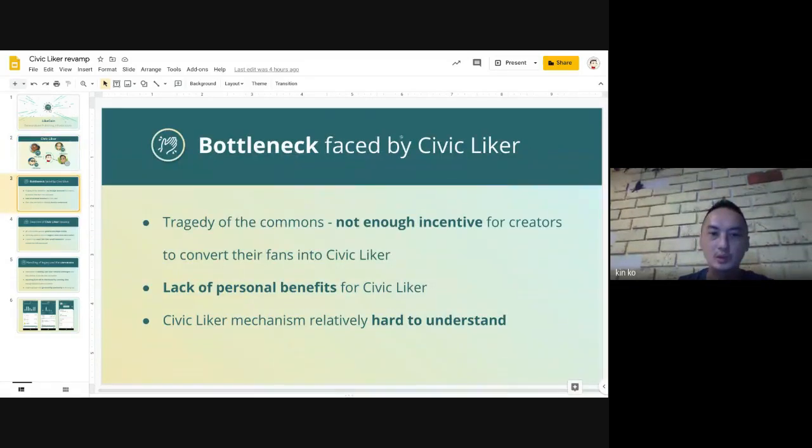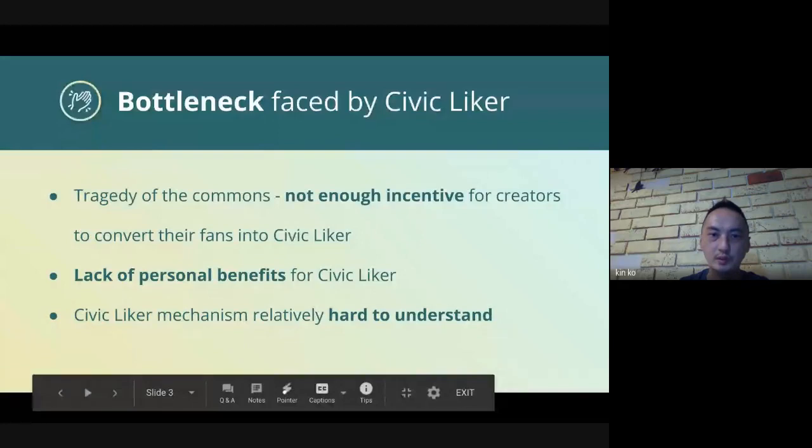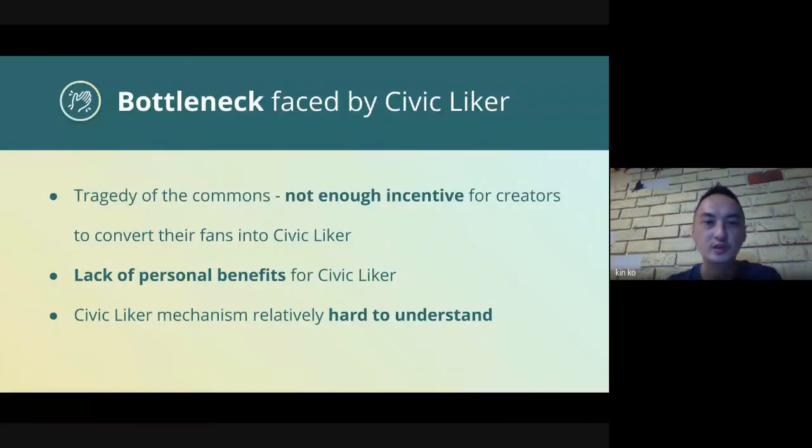Let's start with why we are proposing a revamp of Civic Liker. We are facing three bottlenecks, or three problems, in further developing Likerland and Civic Liker. The first is the so-called tragedy of the commons, which means there's not enough incentive for creators to convert their fans into Civic Likers. As Edmond just presented in the beginning, the number of active Civic Likers has stayed at 18 hundred something for a few months already, and there's hardly any growth.